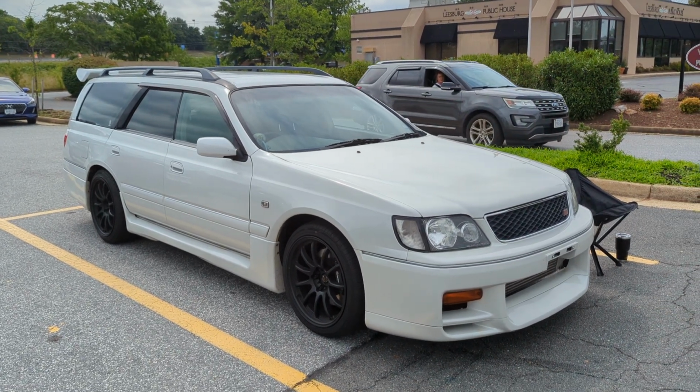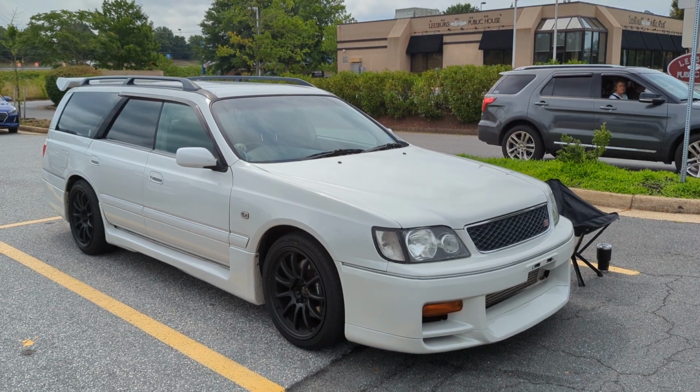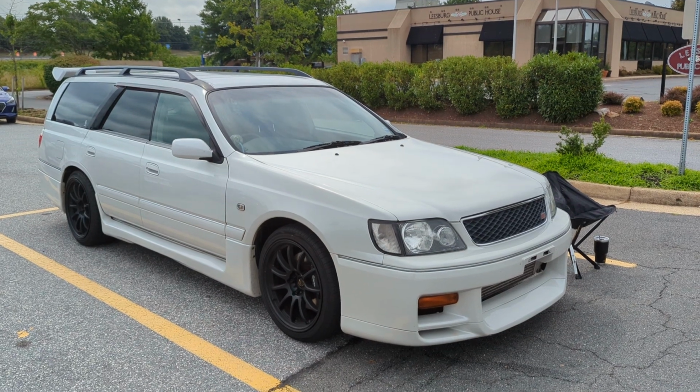There you have it. This extremely rare Japanese Nissan station wagon, so cool that it can now come to the United States. There you have it.